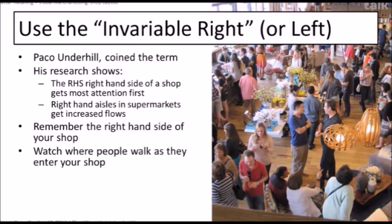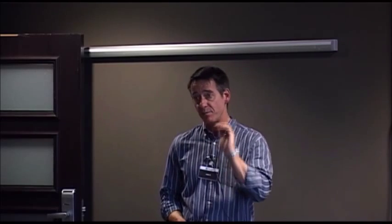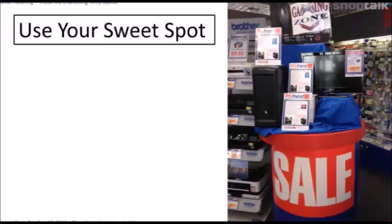Get into the habit of watching where people go. It can be difficult, especially if you're behind the scenes working on something and the first thing you know is when the door's already open and someone's walking in. But if you do have somebody in the shop, look at where they first walk to. Look at where they're going. See what you can do to put something in front of them. Use your sweet spot.